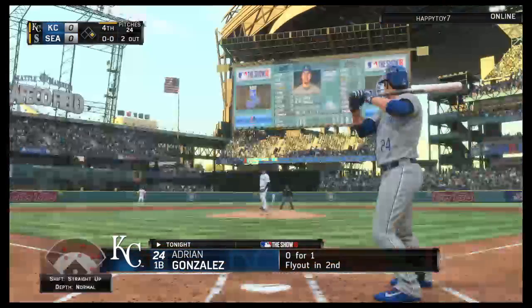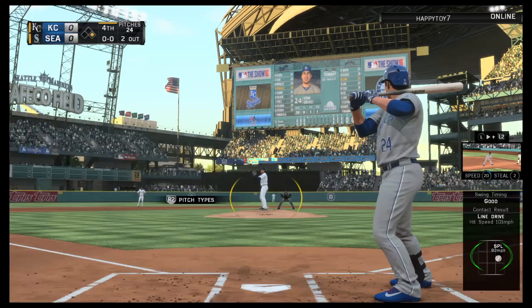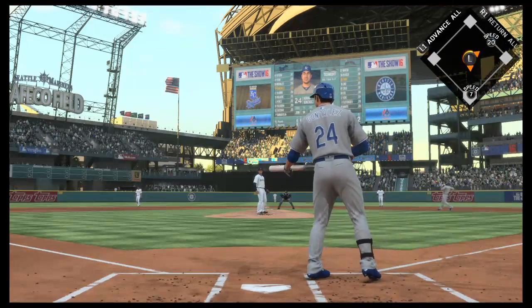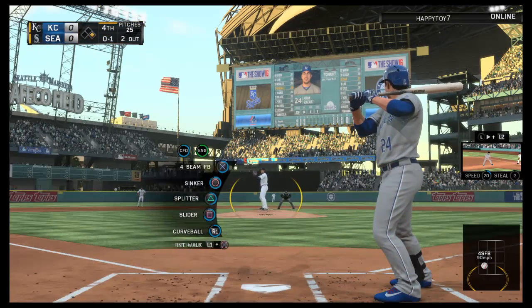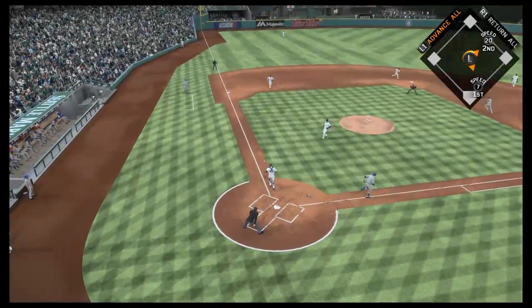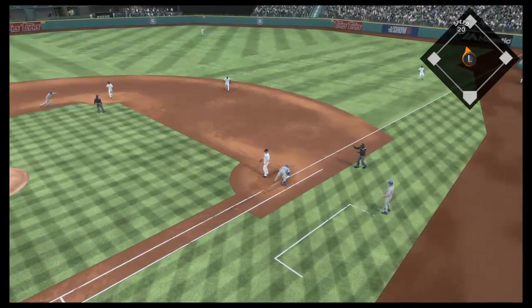So it's a runner at first with 2 gone. And stepping in now, the slugging first baseman, Adrian Gonzalez. Over towards the dugout, but this one will get into the stands. On its way, the 0-1 pitch. A little bouncer. Throw in time, and the side is retired.